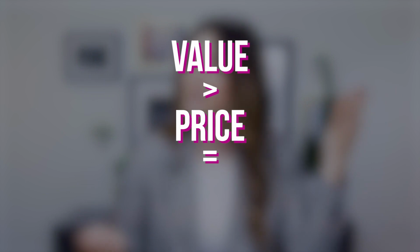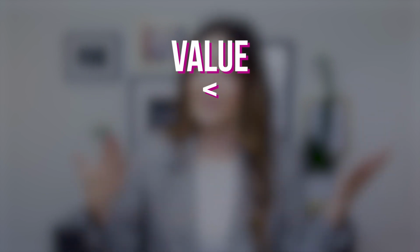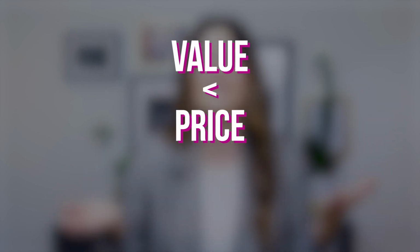So if I asked you if $1,000 was a good deal for a product, you would have absolutely no way to answer that, because in order to say yes, you first need to know the value. When the value is greater than the price, it's a good deal. When the value is less than the price, it's obviously a very bad deal. So one of the best ways to make your product a no-brainer purchase is to increase the gap between your price tag and the value that your prospect is actually getting.